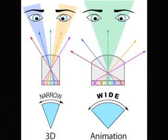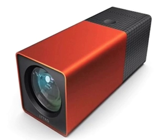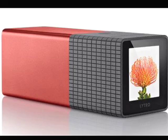Lytro has to do that, but they also add a lenticular lens in front of the sensor to make a camera that can be focused later. So it profoundly changes the experience of the photographer. It's really a point-and-shoot camera. It goes for about $300, $300 to $500.